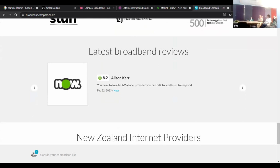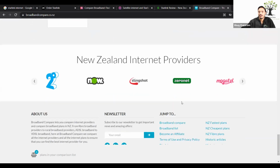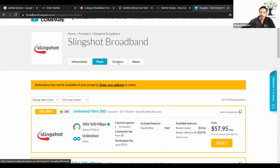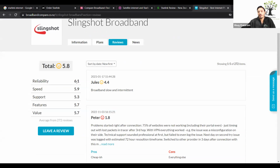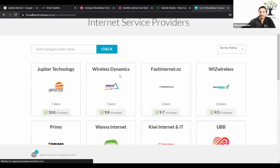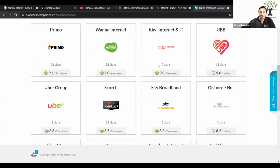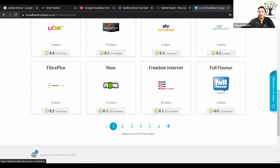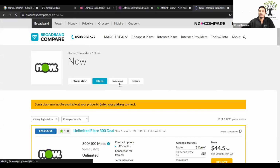You can also find the reviews, like how each internet service provider is performing, what customers have to say. Let's say I want to read about Slingshot. They give a comprehensive review. If I click on reviews, reliability is 6.1, speed is 5.9, support is 5.3 and all that. So overall is 5.8. So it's not something which is great. So we'll go back to some other service provider. You have got so many listed. Now let us look at Now, which I was trying to recommend to you.